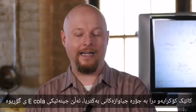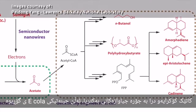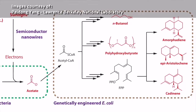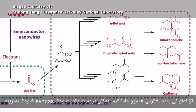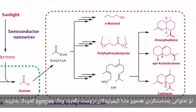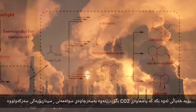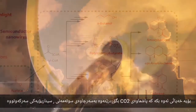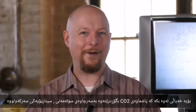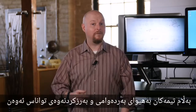So if you gather it and give it to a different type of bacteria, say a genetically modified form of E. coli, you could synthesize all types of chemicals, including a synthetic fuel that's similar to gasoline. So imagine, you could capture carbon emissions and then make a renewable fuel source. It's a win-win scenario.